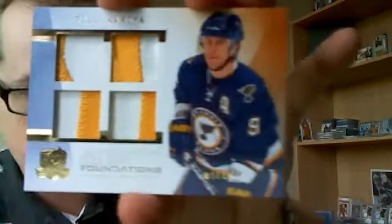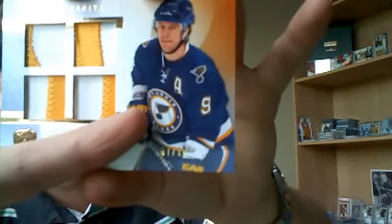Mail days. The first one is the cousin of the card I just showed you. Really nice looking. Out of 0910 the Cup, Paul Kariya Foundations patches, numbered 7 of 10. 4 yellow and white patches that you can find about there. Or maybe somewhere else, I don't really mind.